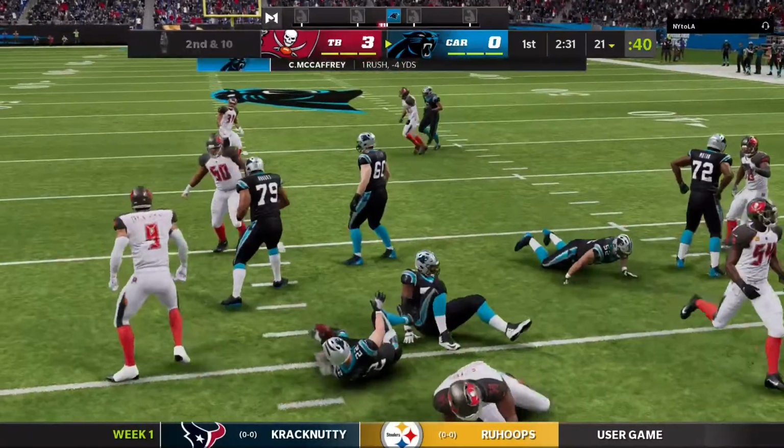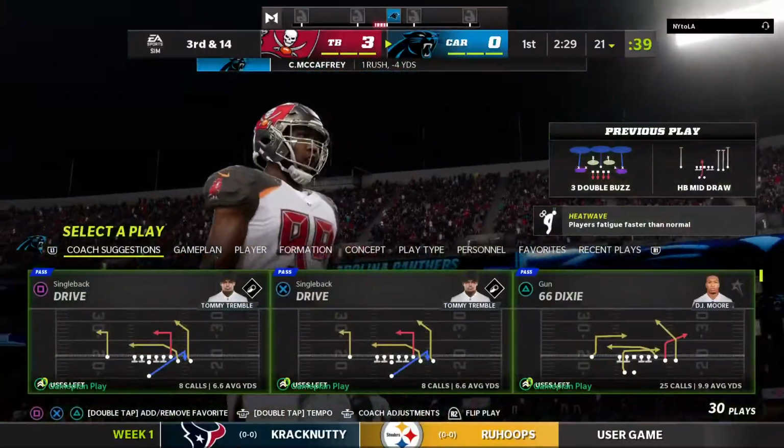First carry for Christian McCaffrey. And the Buccaneer defense for the 2nd straight.